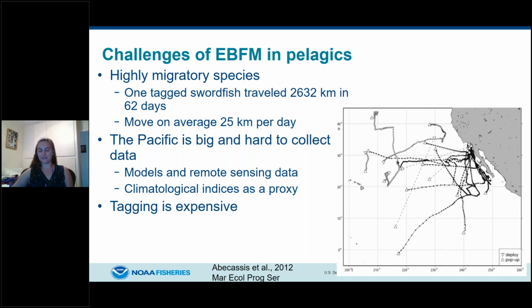The figure on your right is some tagging data from Melanie Abecassis's paper looking at satellite tagged swordfish tagged out of the Southwest Center in California. And you can see they've moved all over the Eastern Pacific out to Hawaii. One swordfish has been reported to travel over 2,600 kilometers in only 62 days. They can move 25 kilometers a day.